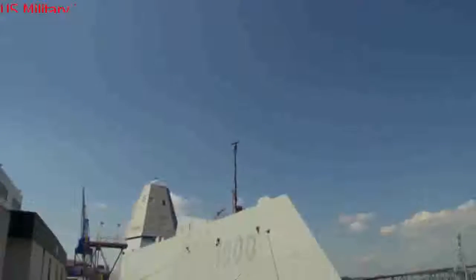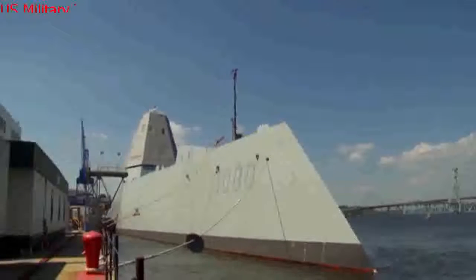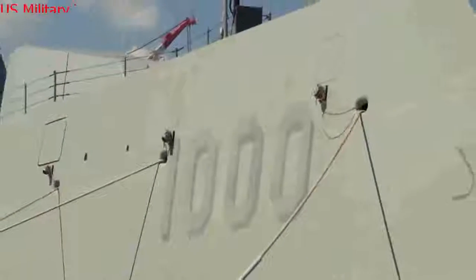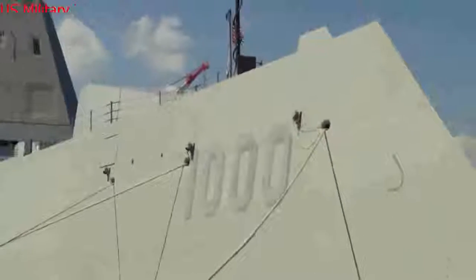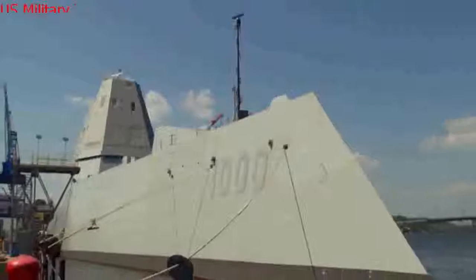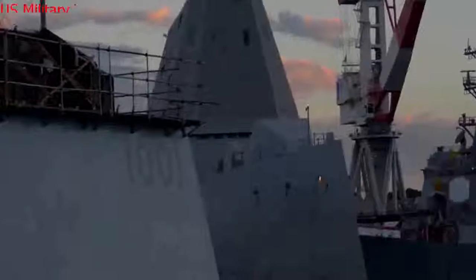The DDG-1000 is unique in that it uses what's called a dual-band sonar system. This includes both medium and high-frequency sonar designed to detect both submarines as well as mines and incoming enemy fire. Most ships have only longer-range, lower-frequency medium-frequency sonar, which provides an ability to detect submarines at long distances. Higher frequency brings a much more precise degree of detection, Knudsen explained.